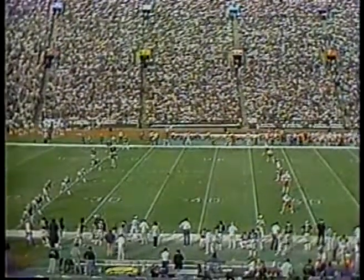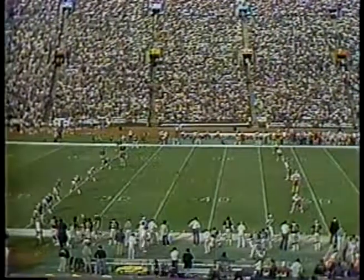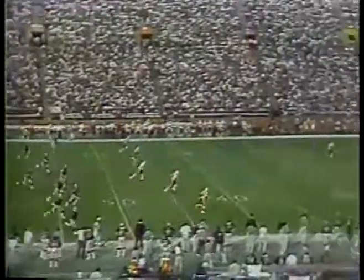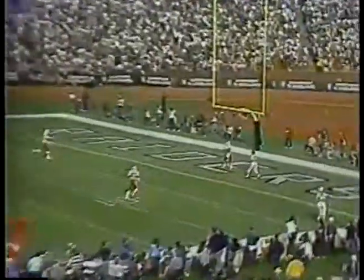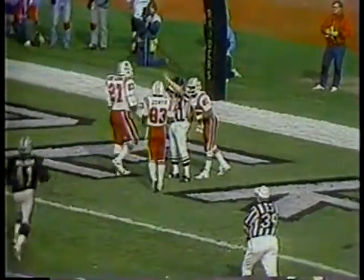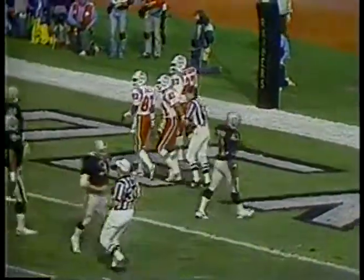Barr to kick it off. Stephen Starring is the deep man. Well kicked. Starring will take the touchback at the 20, and let's pause for station identification.